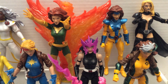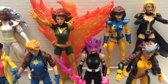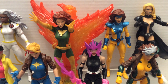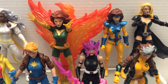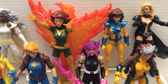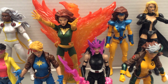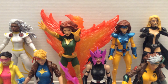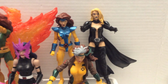She has also been known to be a member of the Hellfire Club, that is a completely different group of mutants who are bent on taking over the world. While she was a member with them, she was known as the Black Queen, which coincidentally is the same code name for Emma Frost, another member of the Hellfire Club, who also switched sides and became a member of the X-Men. So next to her we have Emma Frost, or the Black Queen.